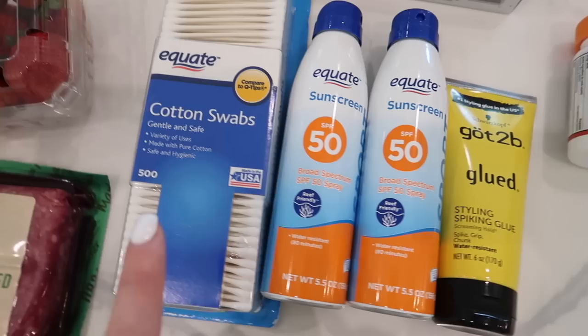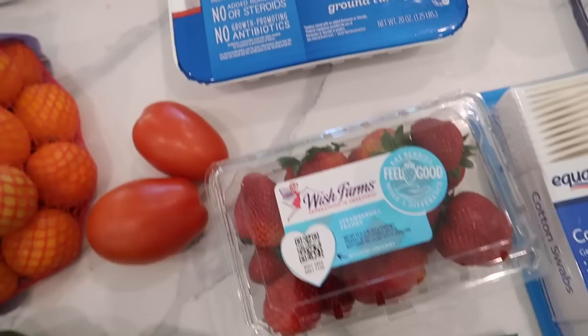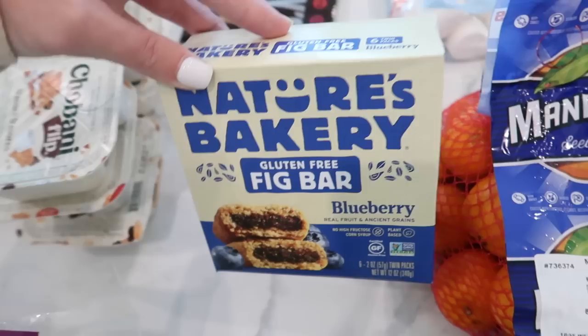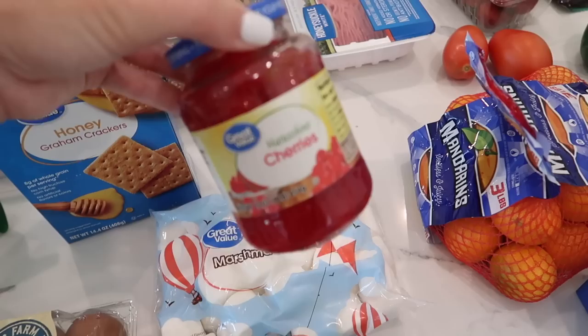Strawberries. Ground beef for spaghetti. We got ground turkey for stuffed bell peppers that we're gonna do soon. Some tomatoes, oranges, green apples. Red apples. These are Grayson's favorite bars. And I got some things to make s'mores with the kids. They've been asking me to do s'mores. And then I got some more cherries for them.